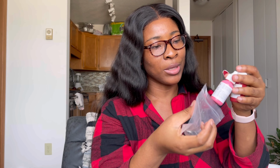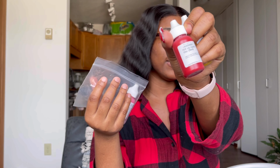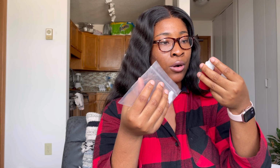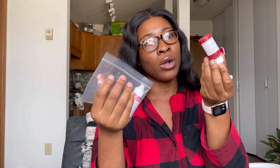It's exactly like my Pink Panther, so I'm so grateful. It saves me the stress of mixing red and white. And this is red 30, and they are all 30 ml. So just in case you're wondering, oh, I could use this for a red lip gloss.